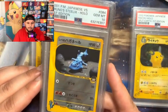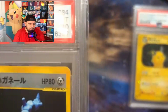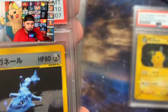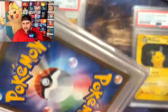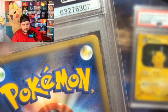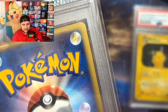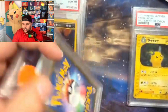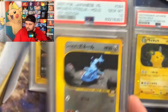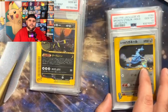I don't know if you guys remember, or some of you guys may be new to the channel. This Bruno Steelix actually has, you can't really see it that great on camera. I'm going to try to get it. But it's got a bent corner there. You can kind of see it right there. There's a legitimate bend in this corner at the very, very edge of the card. I don't blame the seller at all. It's not their fault. A PSA 10 is a PSA 10. They sold me a PSA 10. I have no hard feelings towards the seller.